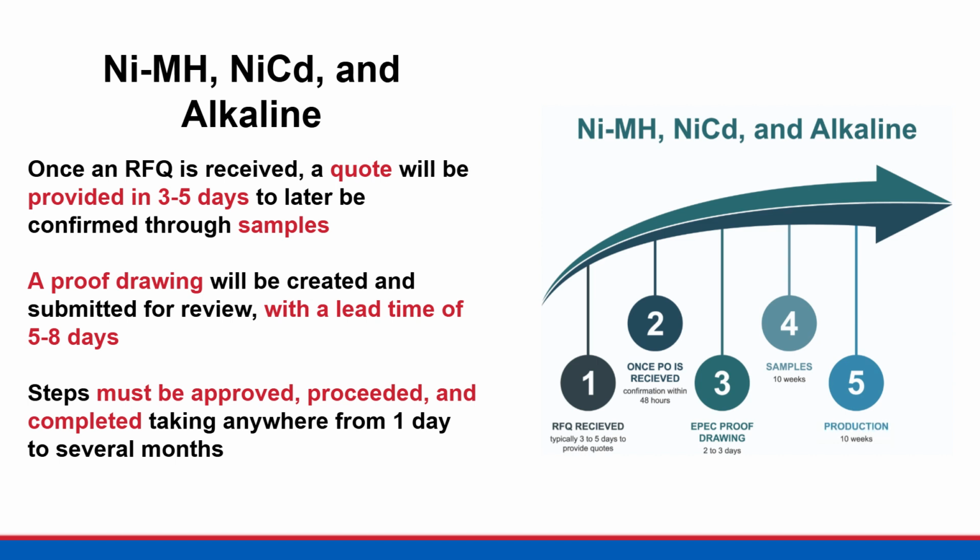This process is very determined, with some customers doing a quick bench-level test, to some customers having to install their device or equipment to then run through extensive testing before they can determine if the battery pack is acceptable. This customer review for approval step can take anywhere from 1 day to several months, depending on the testing needed.